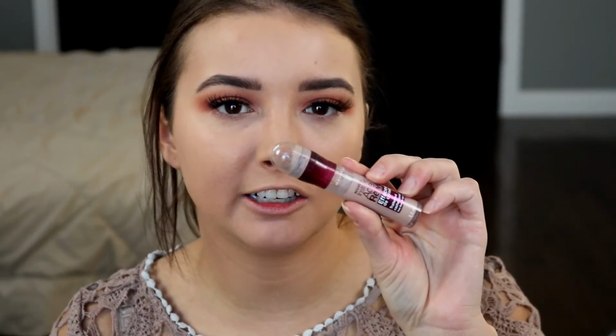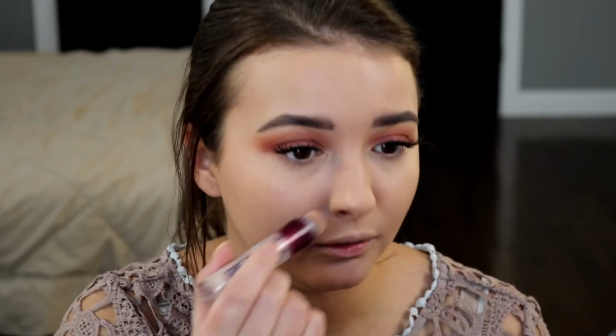Alright, so for concealer I'm using the Maybelline Instant Age Rewind. This one might be a little light on me. I haven't used it in a hot minute, so we're going to see how it goes, but this is so good, and it's from the drugstore. It's not too pricey, and it feels high-end, you know?